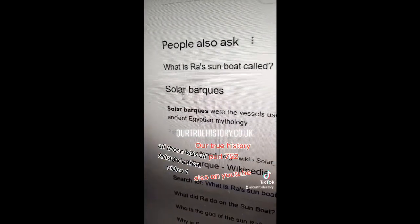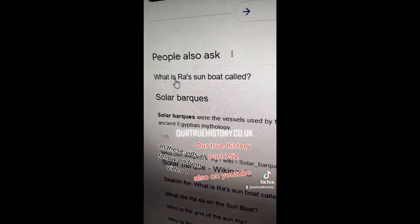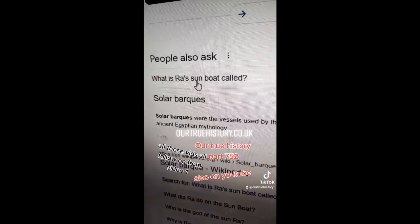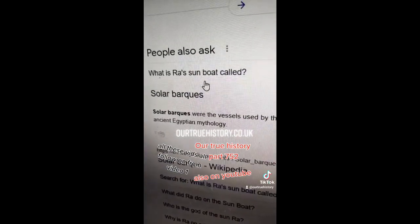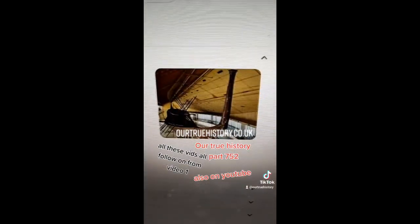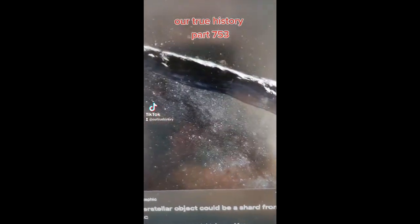So let's have a look what Google says. That Ra, now Ra was Marduk, who was an Anunnaki that travelled in spaceships. So Ra's solar boat, ship, was called a solar bark, however you pronounce that. But they show a picture of the normal boat. So in other words, this is a normal boat. Ra's ship that flies in space and across the air is the solar ship boat.